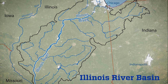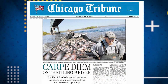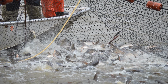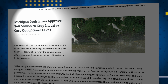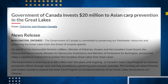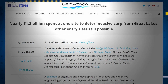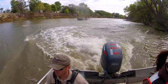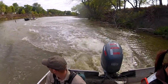In places like the Illinois River, bighead and silver carp have reached incredibly high abundances and become very problematic. In some places, there are over 80% of the biomass in that river. Across the country, billions of dollars are being spent to prevent invasive carp from increasing their range. The Great Lakes is looking to protect its $7 billion sport and commercial fishing industry by developing preventative technology to block potential entry points. The money is necessary because when invasive carp take hold, they are almost impossible to remove.